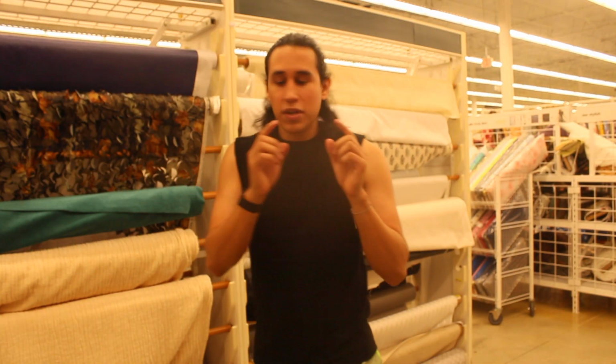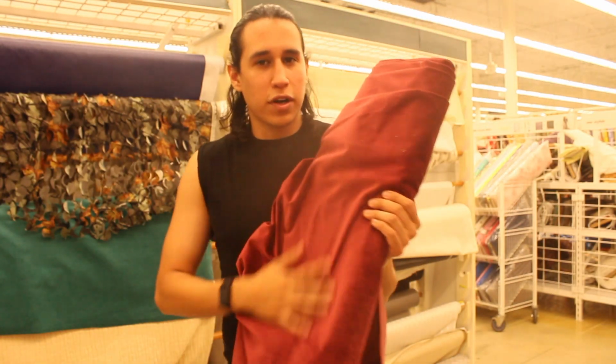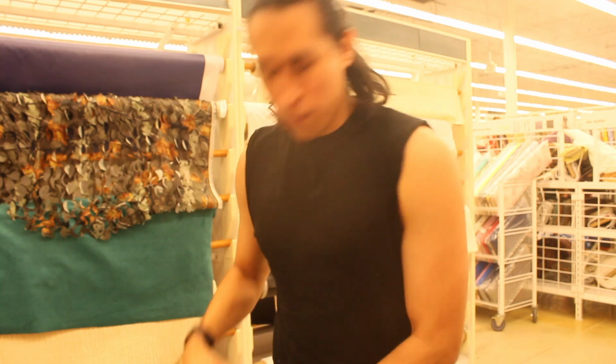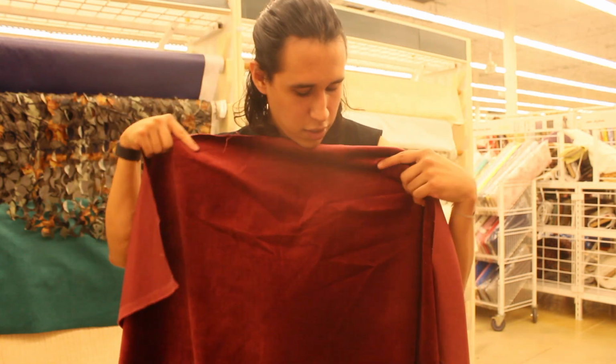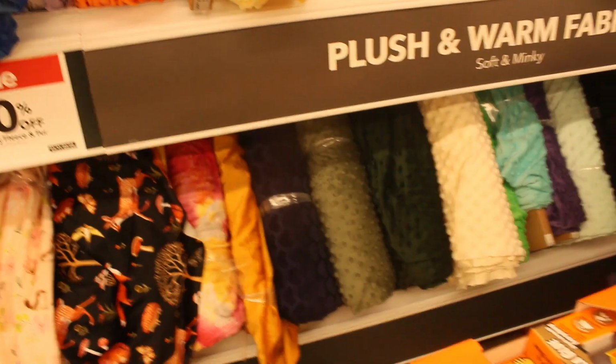Okay, so we found this fabric. I also found this fabric. And it's been like this, but then with also like blue, deep blue, like this kind of deep blue. You guys can see that. Like this kind of deep blue. Yeah, so this kind of deep blue, and maybe this white, and maybe this dark green. So like a mesh of these.